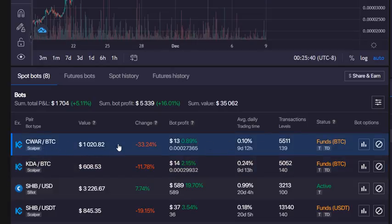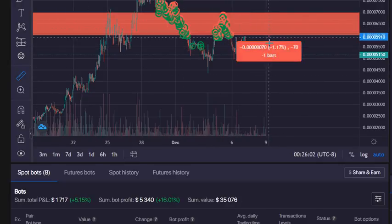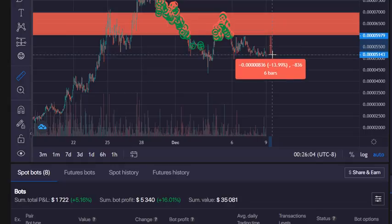So CWAR, it's a gaming coin. And basically, as you can see, it's been going for 9 days and 12 hours. Average daily return of 0.10%. It's done 5,500 transactions for a bot profit of $13 or 0.89%. So if you look at this, it's out of range as well. It's out of range by about 14%, right?